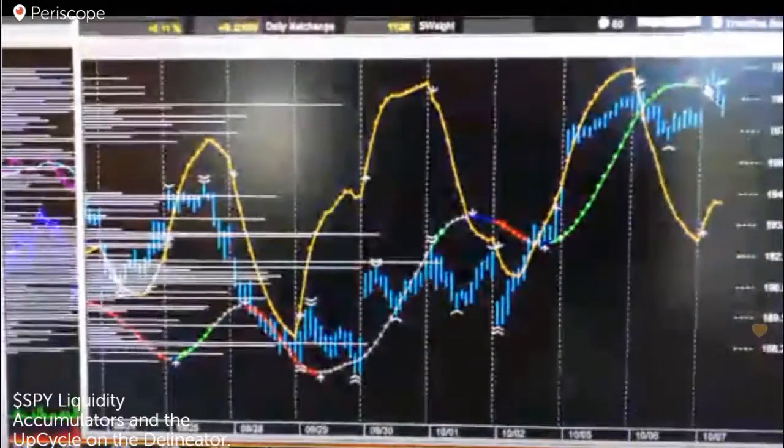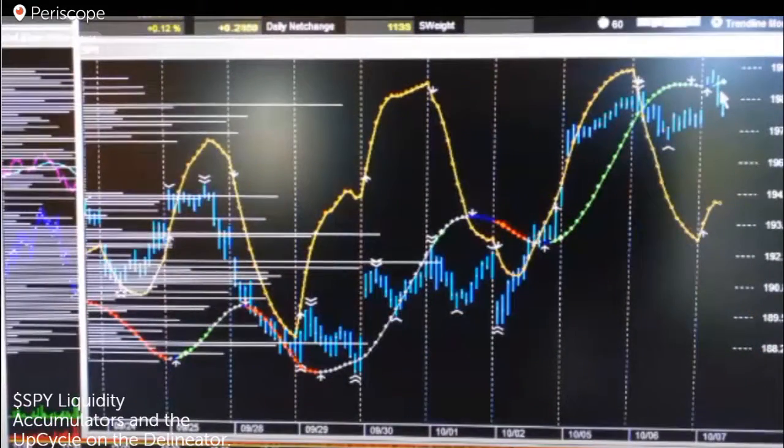So we see this cycle turning up today. We expect that since we have an incomplete down cycle from the prior day, we would expect to see these highs fail once the primary does turn down again, which will probably be tomorrow, possibly later today if we get a reversal in signal weight.